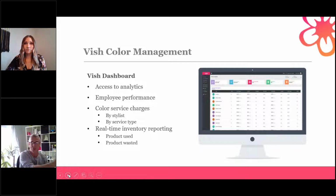So it's a widget that sits over top of Rosie, which if there's a change to the service, we'll let them know. So think of it as a digital ticket or a digital traveler. Rather than relying on the honor system for me to go up and tell front desk, hey, I did a toner and I used an extra 30 grams of color, that information is already there when the guest is ready to check out. Then all of that information is populated to a dashboard where you're able to see the detailed analytics that I speak of.